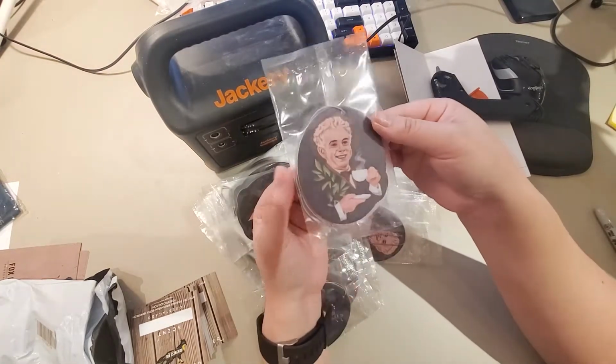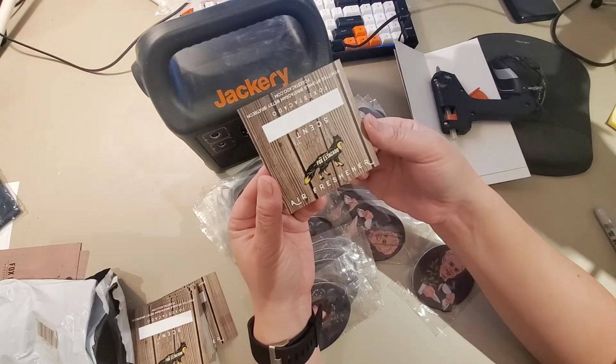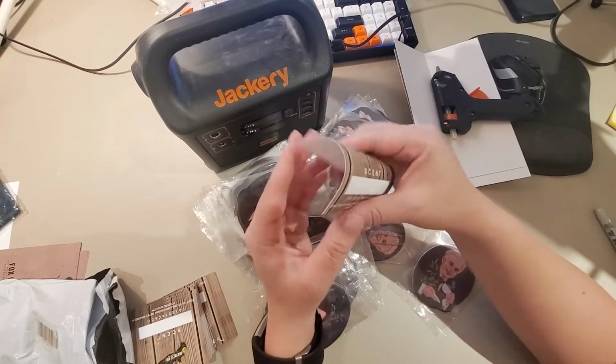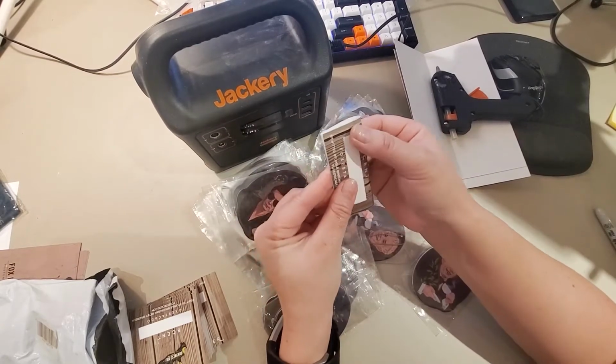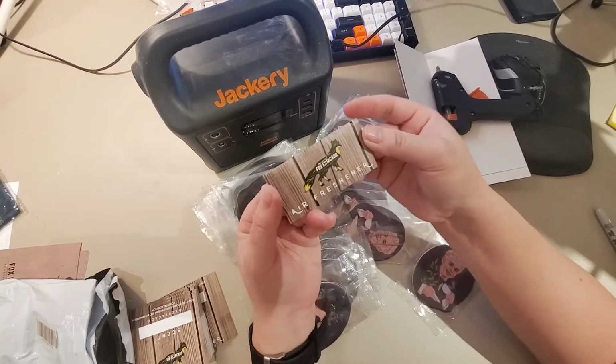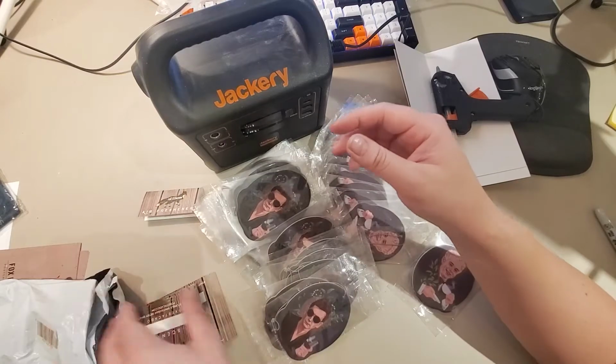I decided to make the two air fresheners complementary, in that Aziraphale is surrounded by tea leaves, which hint at the scent, and similarly, Crowley is surrounded by his favorite plants. I designed these little fold-over bag toppers with the product name on the front and a space to write in the scent on the back.